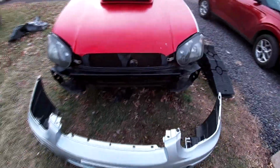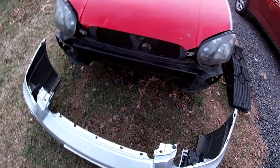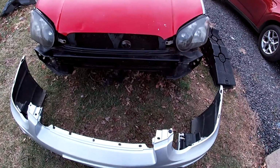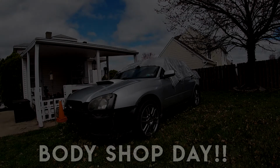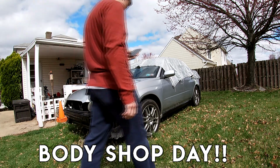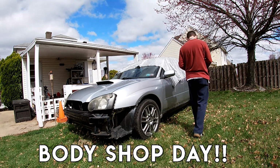I actually probably found a set on Subi Auto Parts, but this is the bug eye. 2002 swapped to 2004. Lots of body work's done. It's the whole shebang here. This is a homage beat.